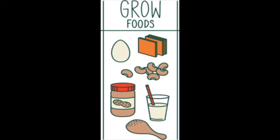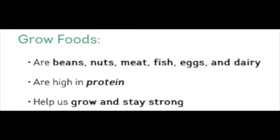Grow foods are beans, nuts, meat, fish, eggs, and dairy products. They are high in protein and help us grow and stay strong.